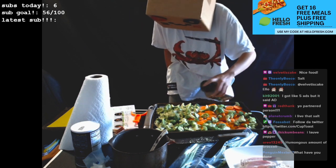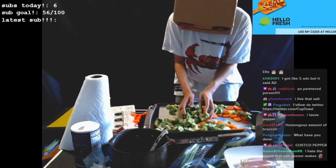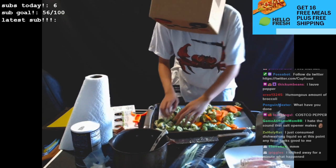I can't tell. I swear I am a mildly okay cook. I just have a problem where I literally cannot see anything I am doing. I think I dropped something. All right, let's try to toss all of these.